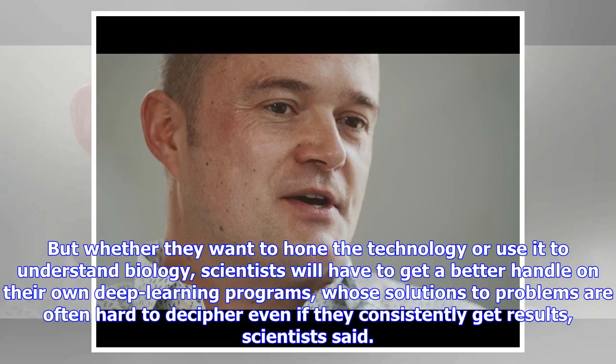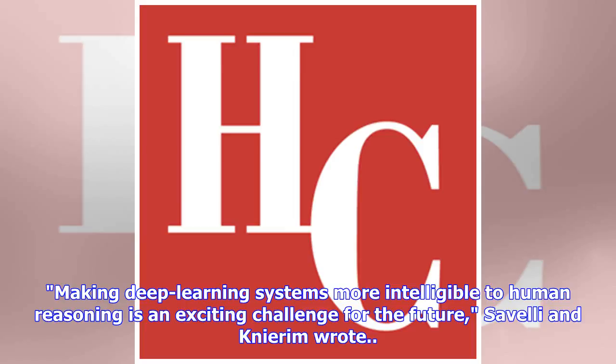But whether they want to hone the technology or use it to understand biology, scientists will have to get a better handle on their own deep learning programs, whose solutions to problems are often hard to decipher even if they consistently get results, scientists said. Making deep learning systems more intelligible to human reasoning is an exciting challenge for the future, Savelli and Knierim wrote.